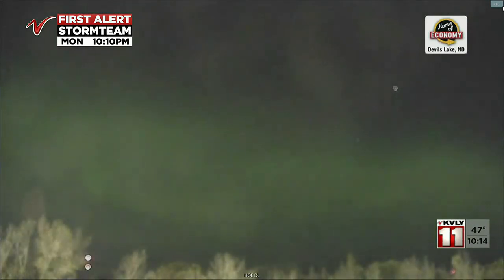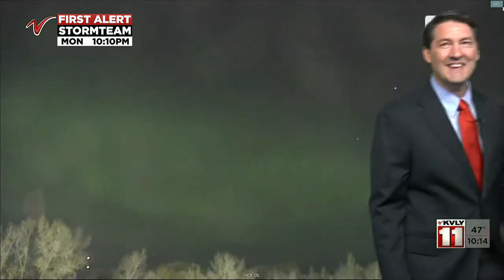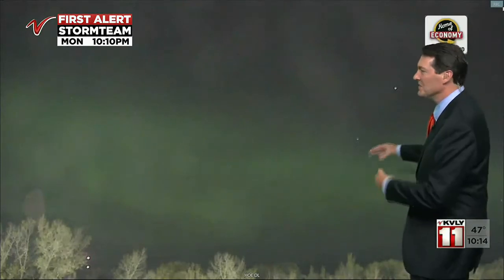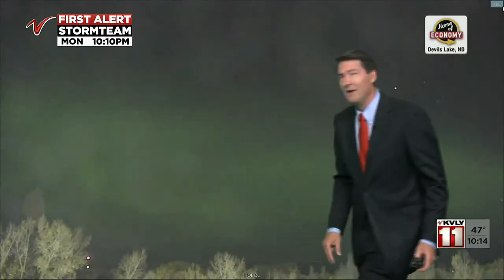Check that chance for the northern lights. You're looking at our home of economy camera, Devil's Lake, North Dakota right now. And I do see some green about 10 degrees above the northern horizon. Those are the northern lights live right now from Devil's Lake. Get out, get away from the city lights, look to the north, up about 10 degrees above the horizon, the emerald green you see there.